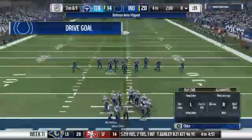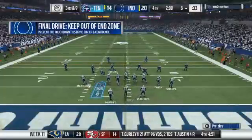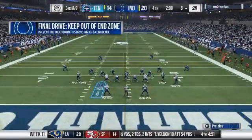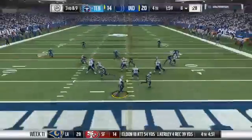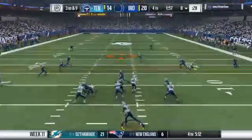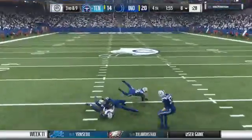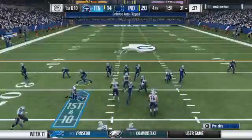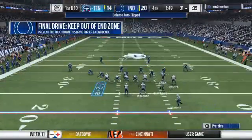Around 2 minutes to go, and if the D can hold them, that'll end this one. We always think about the offense attacking. In this case, I'm looking for the defense to do the same. On 3rd down, Mariota. Oh, he's got a man wide open, complete. 23 yards on the play. And quickly, they get to the line.